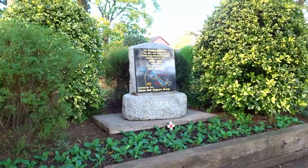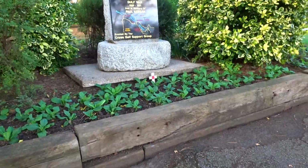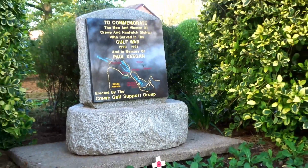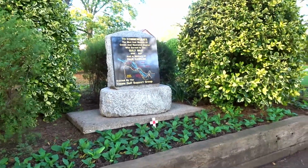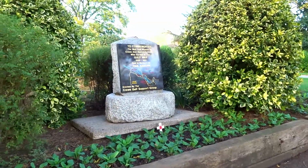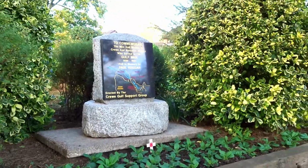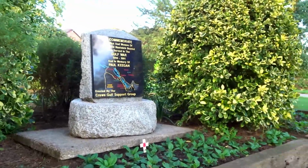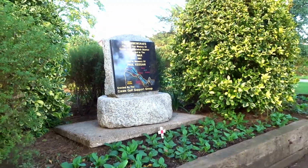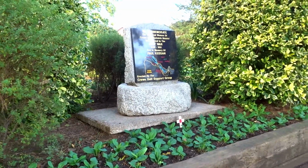Sadly, I was right. No poppies or anything. There's just one little cross on the Gulf War. That's it. We shall remember them, but no, we'll forget about these. Seems to be the motto. I think there's a VC in from this war. It's so sad that every Remembrance Day, nothing. Nobody ever remembers this.